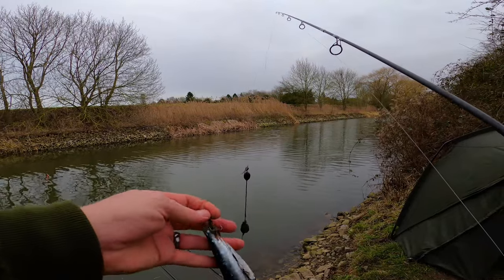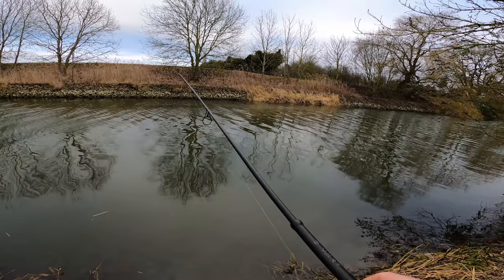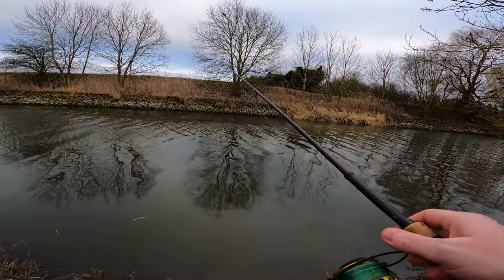But at the moment, it's just a waiting game, that's all it is. The tactics are fine, the bait's fine. I'm always chopping and changing, working the swim. Done a lot of lure fishing today as well. And it's just a case of there's no fish here, it's as simple as that.